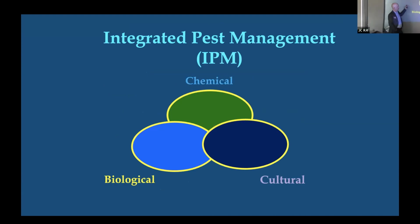That's a multi-pronged approach to managing your landscapes using biologicals, cultural practices, and kind of the last effort is chemical controls of things. This is something that I'm going to do a talk in May, I think, that'll touch on this to a degree and tie in using beneficial insects into the landscape. Again, whole nother talk here.